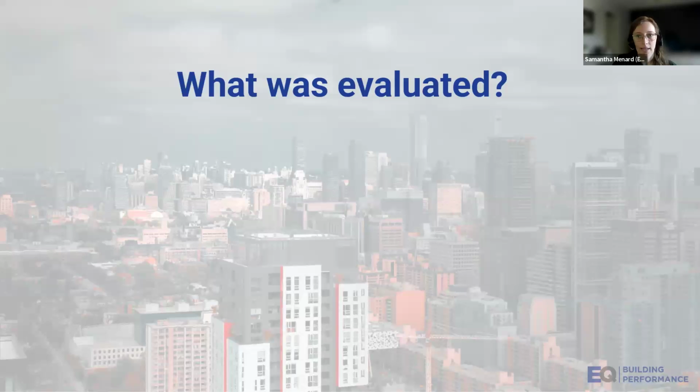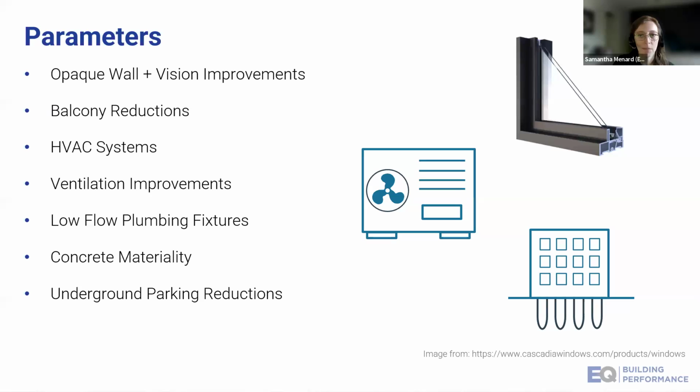What did we look at? Going through this a little quickly so we can get into the meat, we looked at opaque wall and vision improvements, like shifting away from a spandrel window wall system to a true wall. We did thermal bridging analysis as well. The opaque walls we looked at ranged from about R5 to R20 overall effective performance. We looked at different insulation types, metal versus non-metal framing, triple glazing, and reducing balconies. On the HVAC side, we looked at the baseline fan coil system.